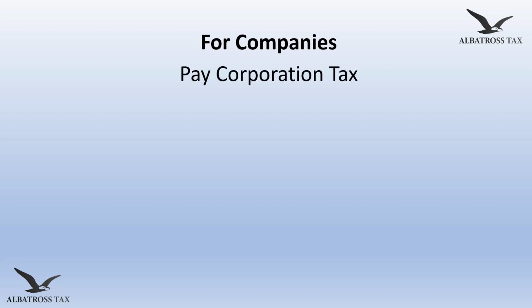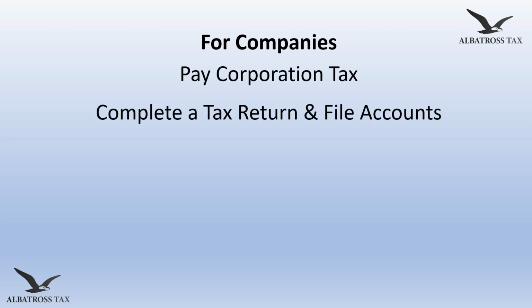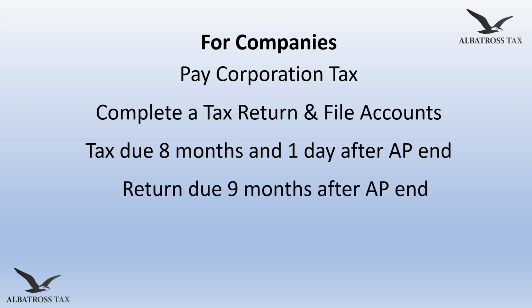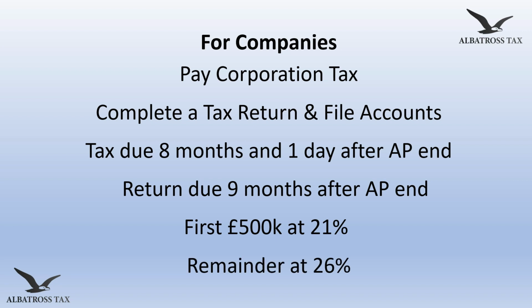Companies pay corporation tax on their profits and must file a return, computation and company accounts. The tax itself is due 8 months and 1 day after the accounting period end, with the return itself due 9 months after the accounting period end. The first £500,000 of profits are taxed at 21%, with the remainder taxed at 26%. This limit is reduced for any associated companies.